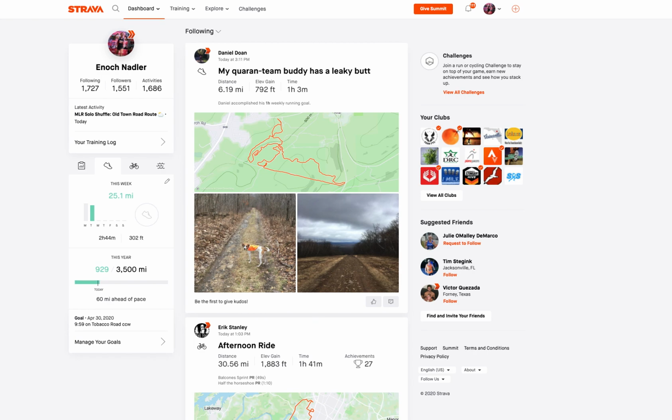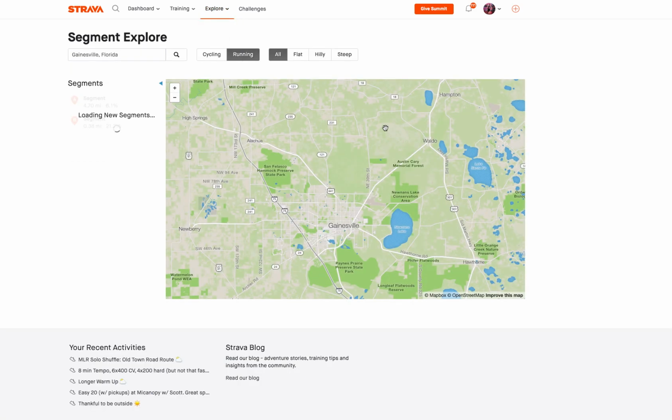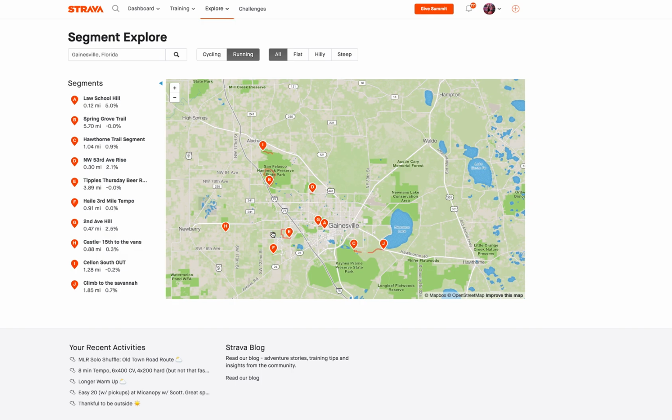So what you can do is log into your Strava, or if you don't have a Strava, you can create one for free. From your home page, if you want to find segments, you go up here to Explore on the top, click on Explore, and then you can do a segment search. What this will take you to is Segment Explore, not Segment Search. Go to Segment Explore right here at the top, and you'll see this shows some segments around Gainesville.